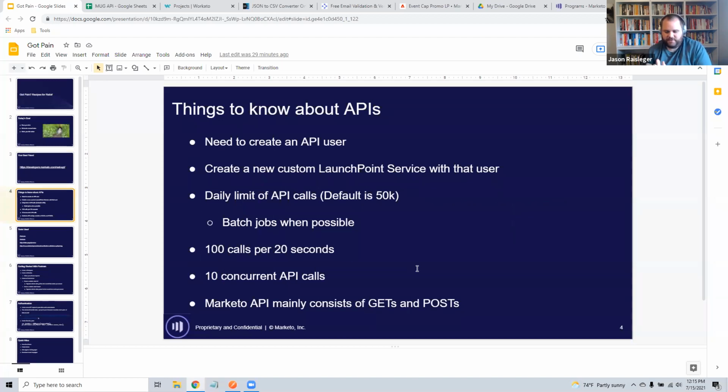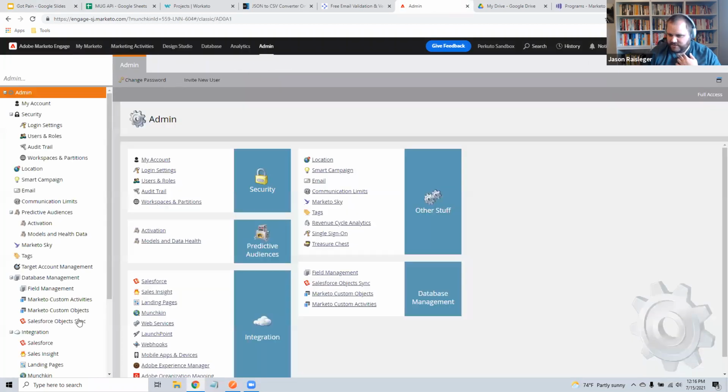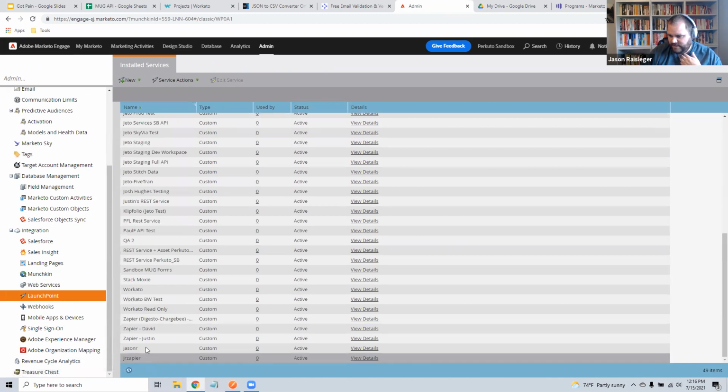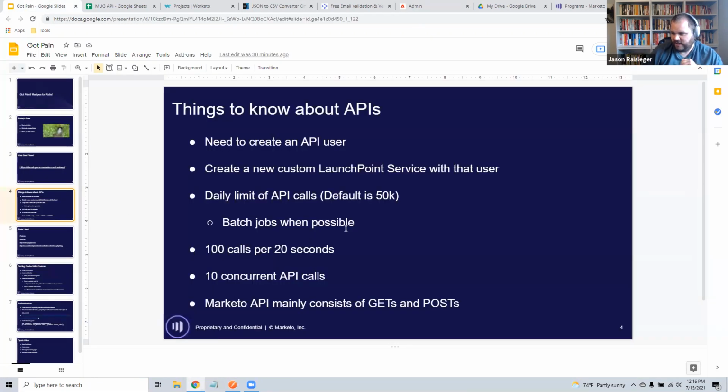Things to know about using APIs, and these are very basic: you do need to have an API user. That's different than your normal user to log in. So you'll need to create a user with API permissions, and you can also edit those permissions for other people if you want to limit exactly what API calls they have access to. You can certainly do that. And then you need to create a new launch point service with that user. If I go into my admin section and see launch point, we have a ton of them, but then I have my JSON-R service here. So that's what you'll need to do after you have that API user created.